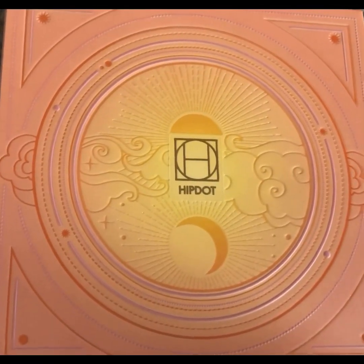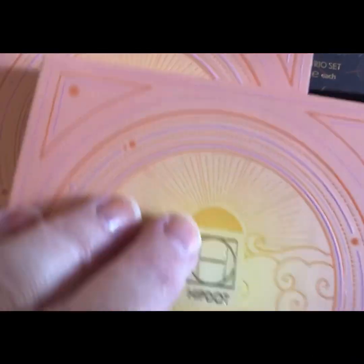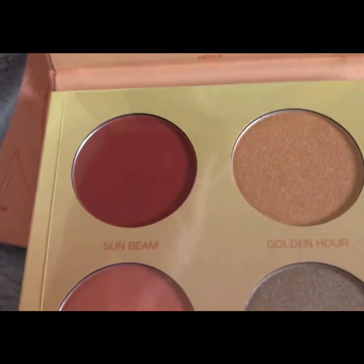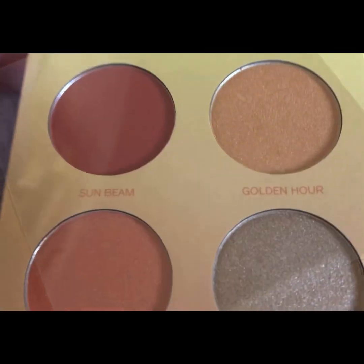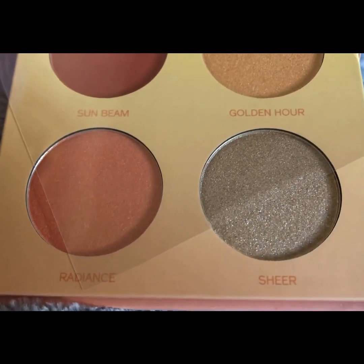So this here is the Sun Goddess Quad by HipTot, which retails for $18. And this was 1,800 of my Ipsy points. You get the points by people signing up under your link, and then every time you receive a product, you review it, and you get 15 points, and then they add up, and you get your free products.